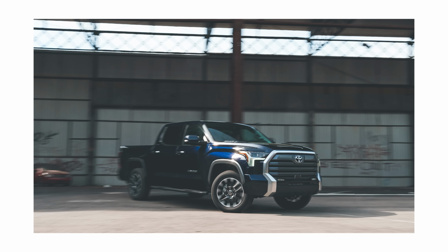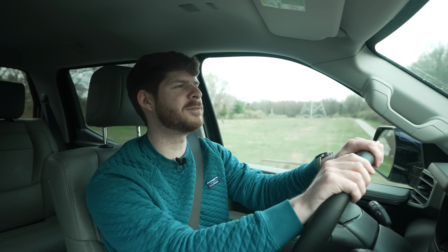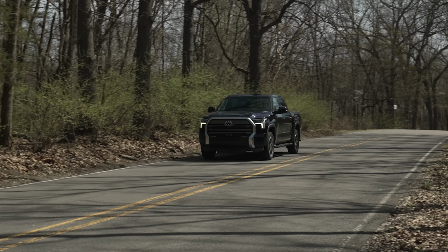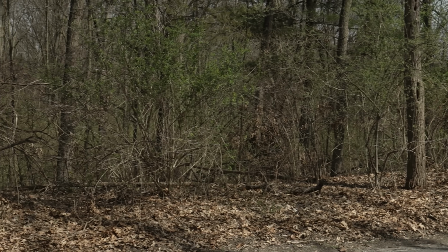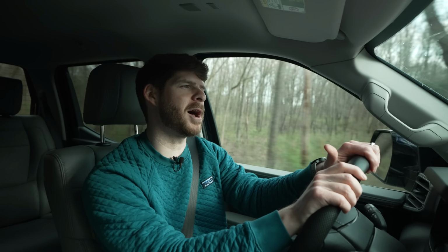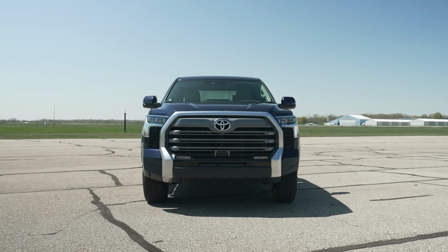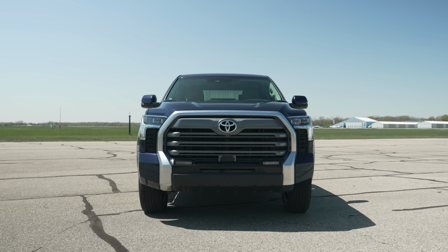Now every Tundra features a new frame with a more sophisticated rear suspension. The old truck's rear leaf springs have been swapped for a coil spring setup like on the Ram 1500. This helps the Tundra avoid the jittery ride quality that's otherwise common with a live rear axle. That, combined with the truck's solid body control, makes it feel more like driving a big SUV than a body-on-frame pickup.